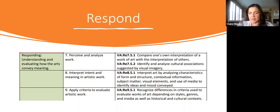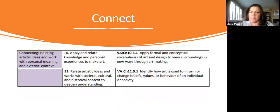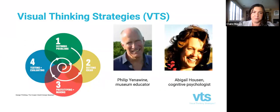I think that when you're looking at the visual art standards, if you start with Respond and Connect, it will help inform the creation. So with Connect, apply and relate knowledge and personal experience to make art, and relate artistic ideas and works with societal, cultural, and historical context to deepen understanding. One of the things that I've seen become more apparent are the connections between social emotional learning and the arts, and the ways in which the strategy that I'm going to share with you in a minute will help empower your students' voices and really build some of the cultural empathy and cultural sensitivities in your classroom.